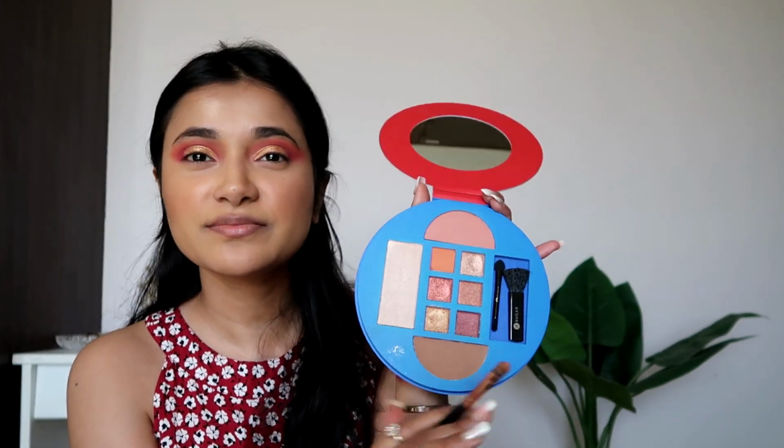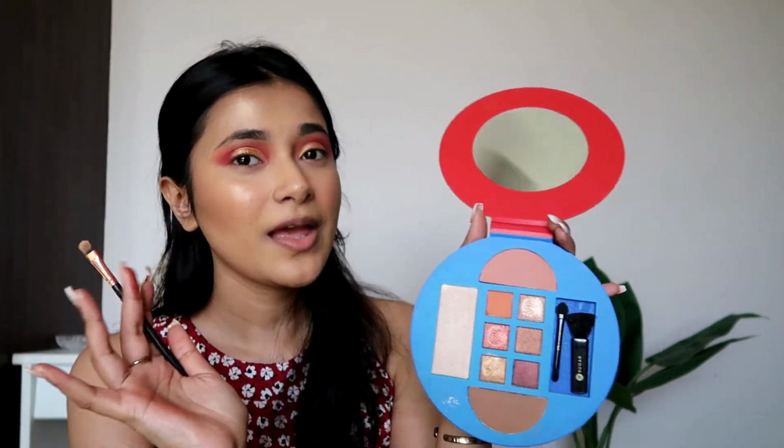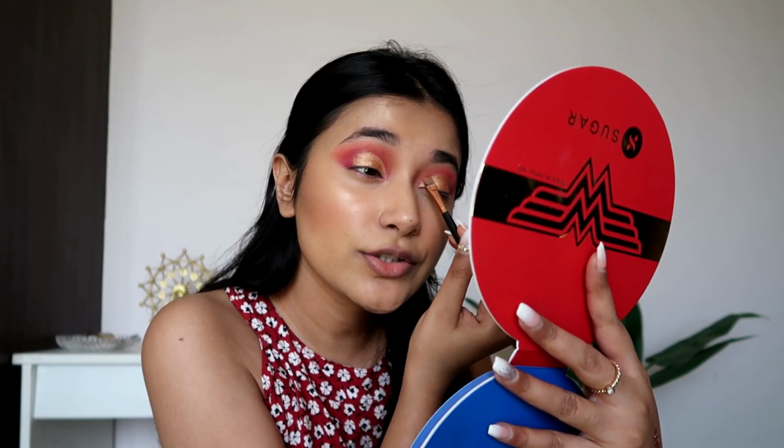When I looked at this palette, I'm gonna be honest, this just looked like, but I mean, the quality of the shadows is just top notch, you guys. I don't know about other palettes. I've not tried other Sugar eyeshadow palettes, but I can really vouch for this one because I honestly don't want to do anything else. I just want to do a bold wing, lashes, and be done with it. But at the same time, we have other gorgeousness to try.